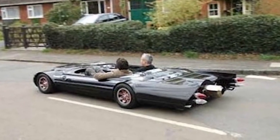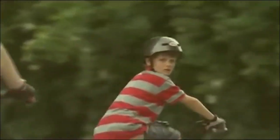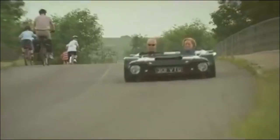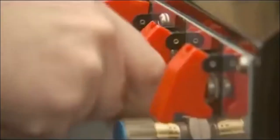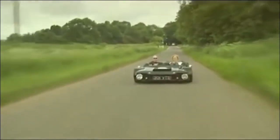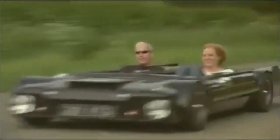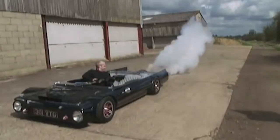Its length is 12 feet, its width is 5.2 feet, and attention, its height, a record-breaking 18.8 inches. This car is the lowest in the world. A jet engine is installed at the back. It can make a sharp lead ahead due to the jet engine, which consumes 3 liters of aviation fuel per minute. But that's all. The machine moves with a conventional internal combustion engine. On closer inspection, it turns out that the turbine is just a gimmick, which makes it possible to create a spectacular fire trail behind the car.